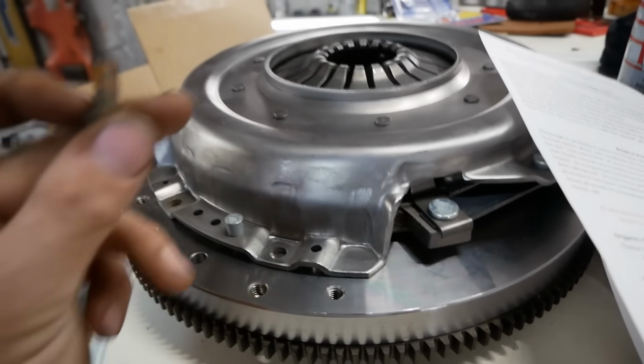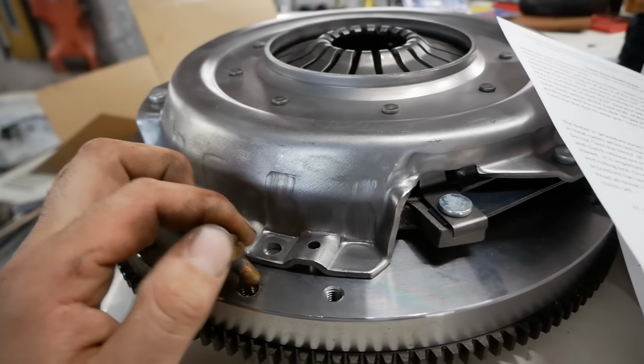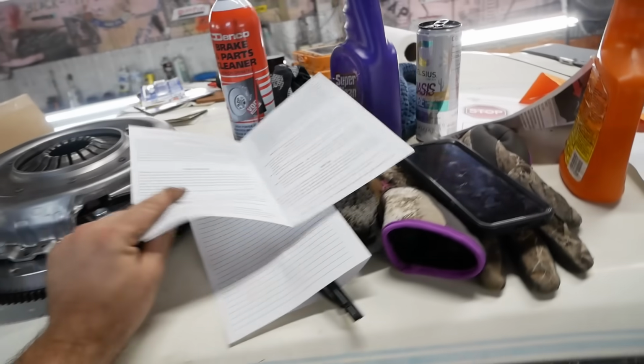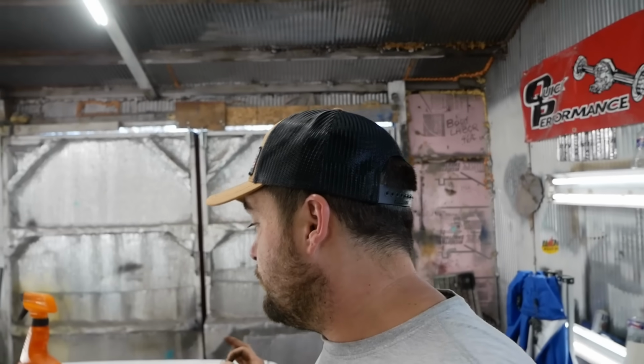This takes a different kind of bolt. It takes a shouldered bolt, where the factory used a non-shouldered bolt. It also takes a different thread bolt. And then it's also a stepped thread. So it's some kind of special bolt that it doesn't provide. They don't give you a part number for it. It's just a mystery. Thoroughly less than impressed with this clutch kit.